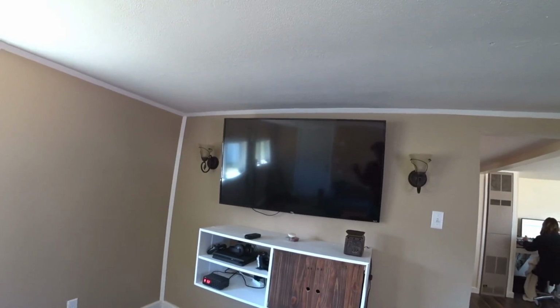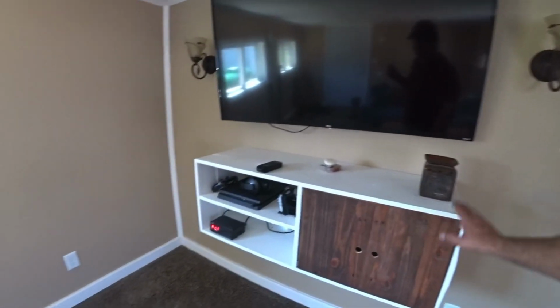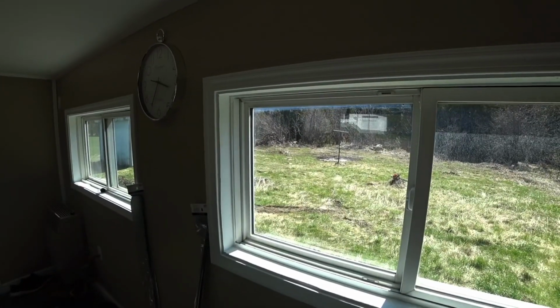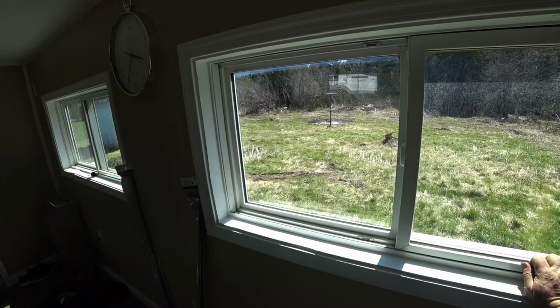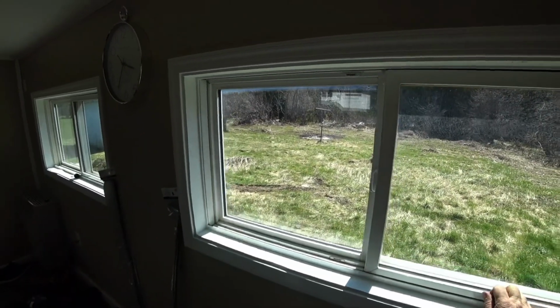We got those mounted up. And then I mounted the drunk carpenter here. He made this floating. Well, guys, my camera died out. The battery died out, so I had to charge the battery up.